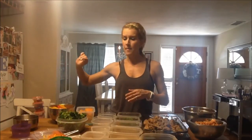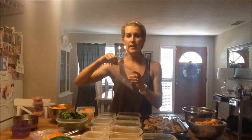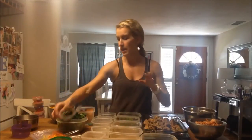I have my fruit paired with walnuts. Those I will go ahead and separate in baggies. I've already done that. So that will be one of my meals, the fruit and the walnuts. It's ready to go. It's set.